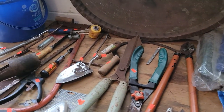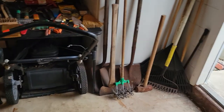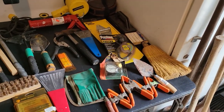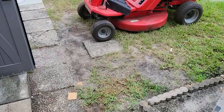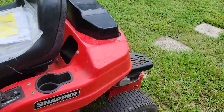Yard tools here. All right, back here we've got a freezer, does work. We got yard tools there, two more push mowers, spreader. All right. Gonna step outside here, guys. We got a great rider here, it's a Snapper, 33 inch, does run.